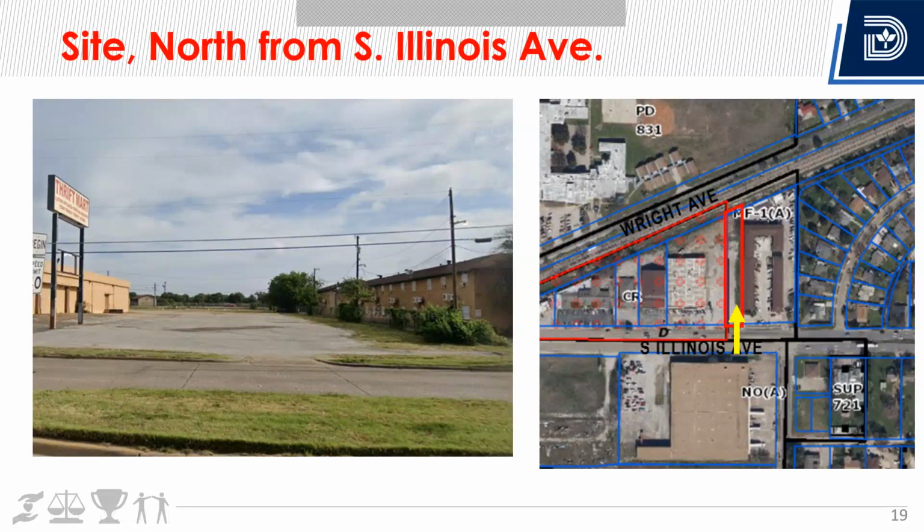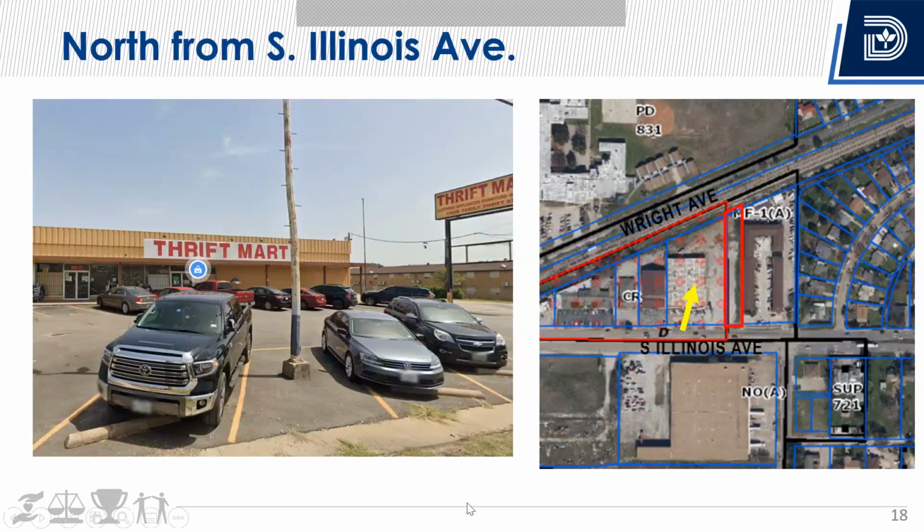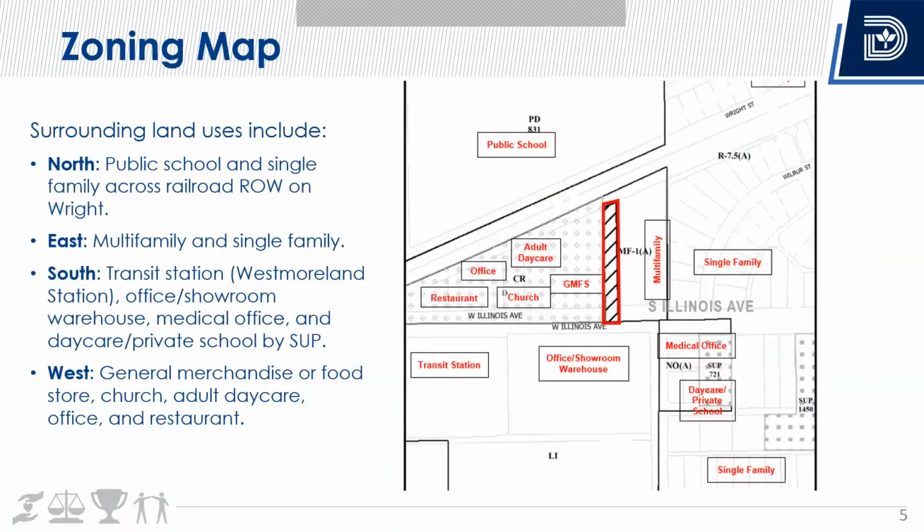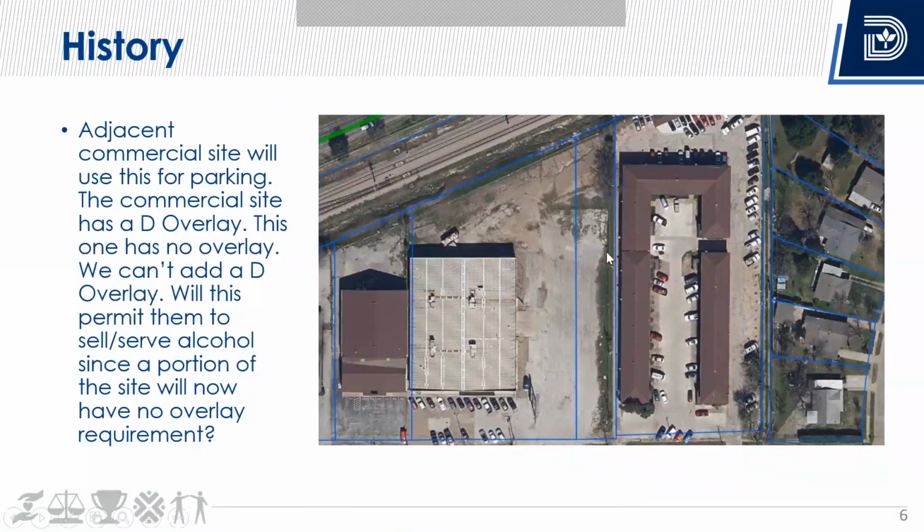I'm not exactly sure I'm understanding what you're asking, so I'd like to go back to the aerial if that's okay. All right, sure. Maybe that'll help me understand a little bit better. Okay, so right here, this blue line, let's assume that's the property line to the wall of the building. So then the setback for the multifamily. Okay, and what is that setback, do you know? No, I do not know. I would need a survey for that site.